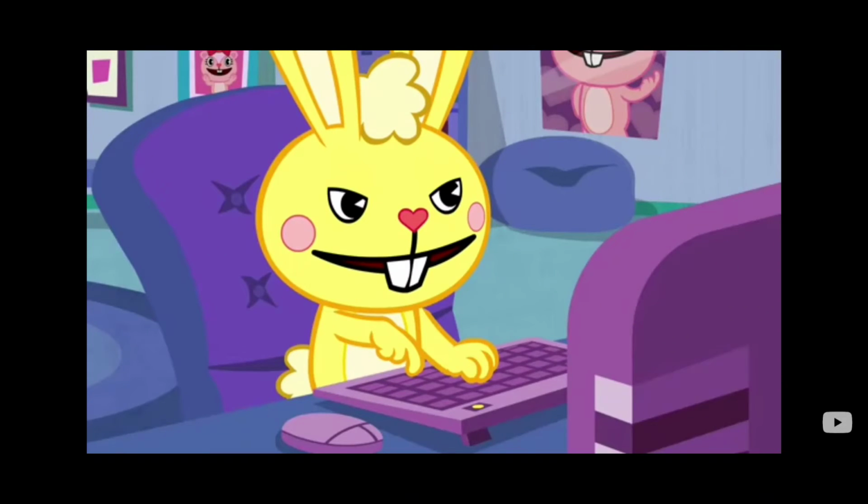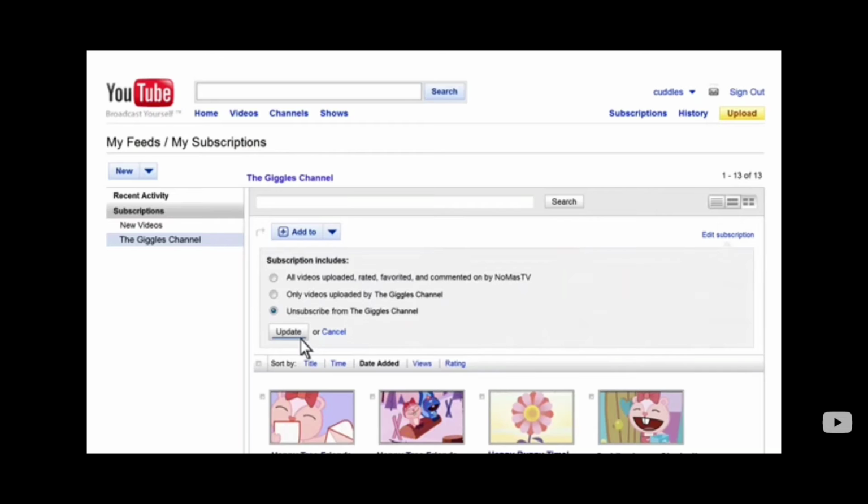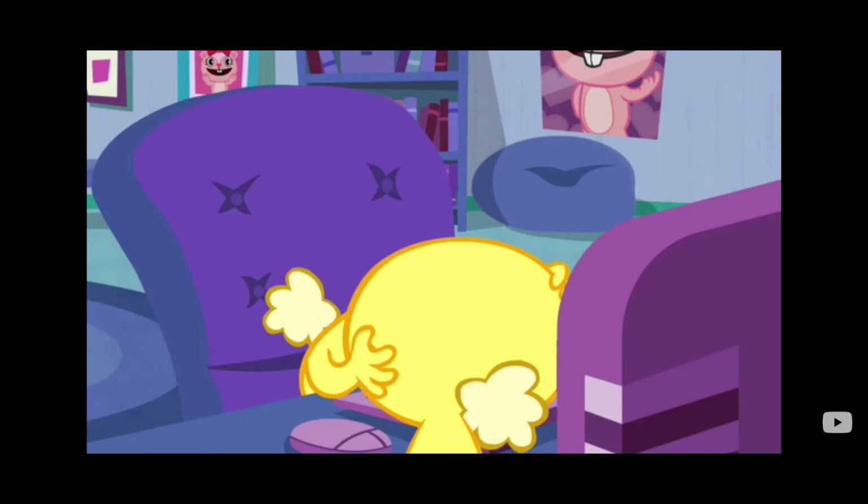You also have the option to remove subscriptions at any time by going into Edit Subscriptions and choosing Unsubscribe. You are now in the best position to stay updated on all the new content that interests you.